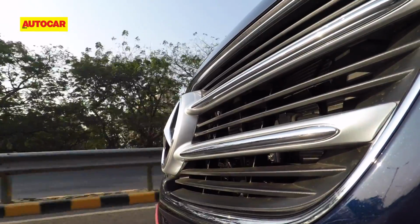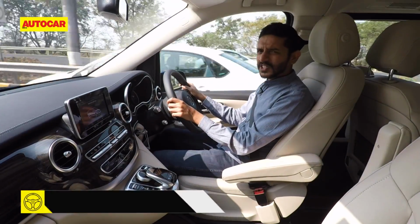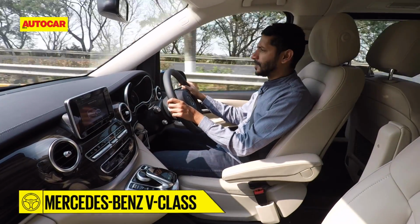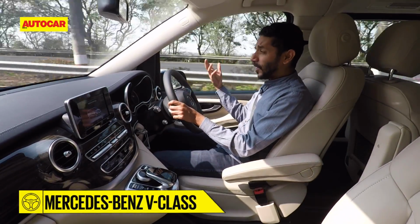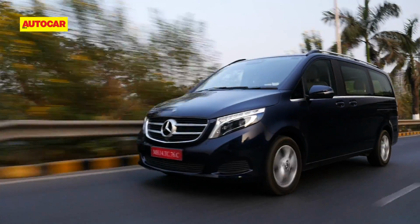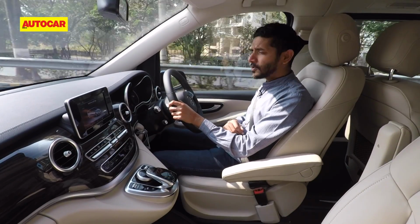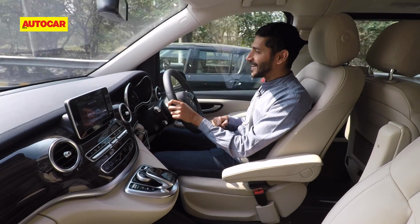I was about to go further, but I had a bit of a revelation. Do you know what? This just feels a little bit odd, doesn't it? I mean, this is a very special and unusual car, and I'm here trying to review it like a regular car. So what I think I'm going to do now is pull over and try and make a list of some really interesting things about this car.